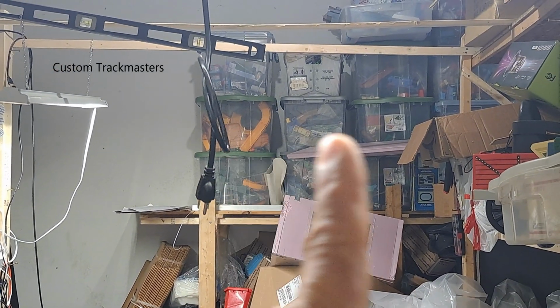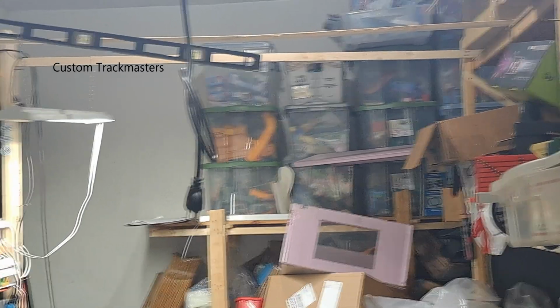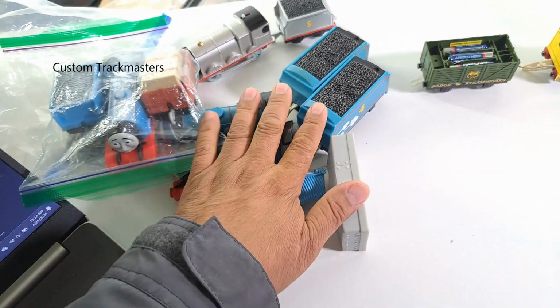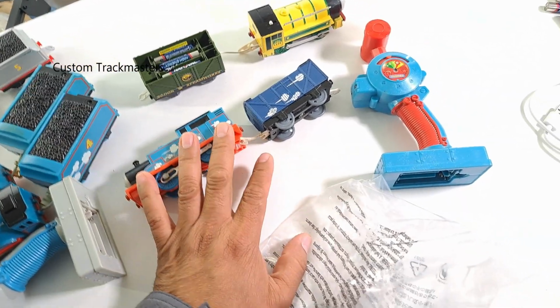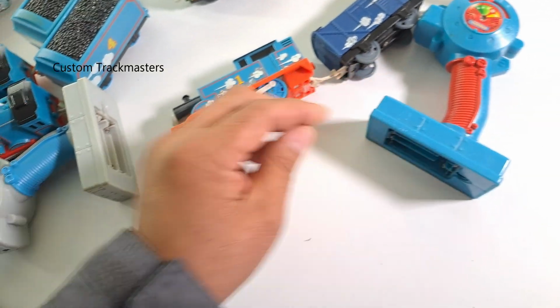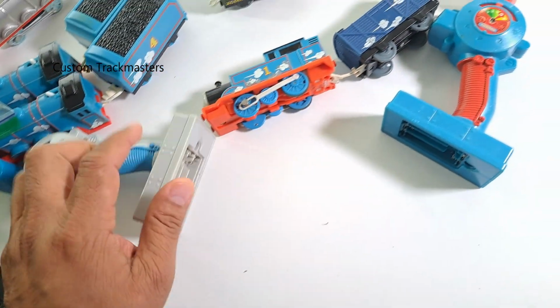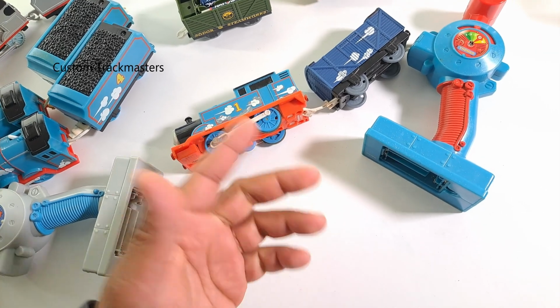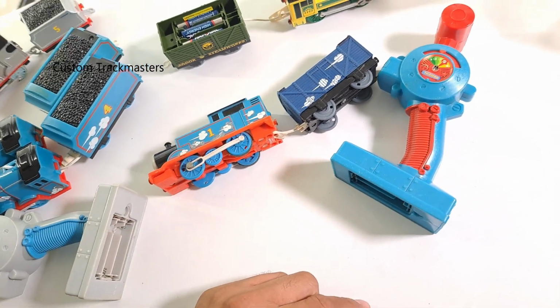As you might notice, there are several boxes everywhere, and I'm trying to sell everything. Yeah, there are good models. I'm not talking about that, I'm talking about this 3-speed Thomas. Now, the problem here is that battery covers are missing, and when I gave this to my kiddos, they lost this battery cover, so I need to find them. I don't know where they are.